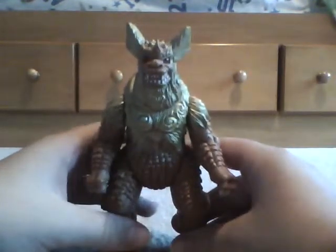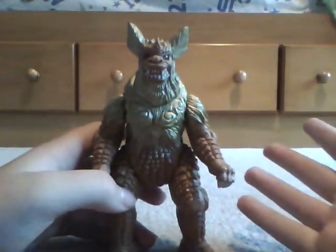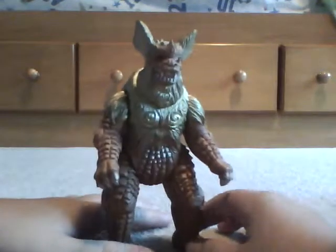What else? So I got articulation, I got paint job, detail, scaling, I think that's about it. This review is a little short.